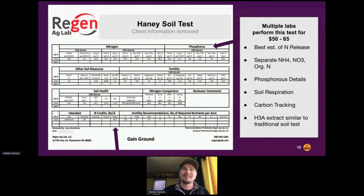Don't completely stop, but please start considering using something like a Haney test, which gives you a much better idea of the biological impact that you've got going on, because they can estimate nitrogen release. I think one of the best numbers on here is this at the bottom, in credits, pounds per acre. Haney 88.3, right? That's telling you that 88.3 pounds of nitrogen per acre are already available here. You don't need to pay for them. You can count on them. That's pretty reliable information. That's kind of your soil nitrogen bank.